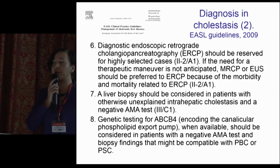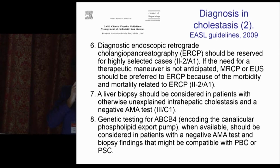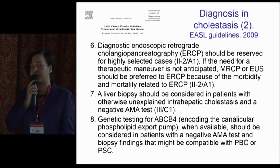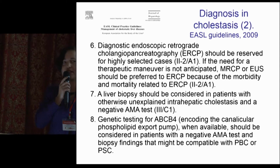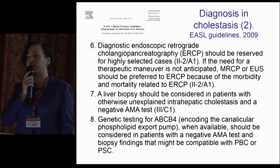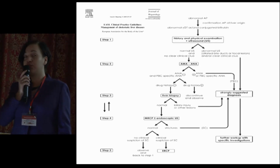Then talking about ERCP, again, we discussed this yesterday and are going to do it today, that we're trying to come to minimally invasive methods, and according to EASL guidelines, ERCP is considered a reserve method where we can't get the data through other techniques. Another routine procedure for therapists, an invasive procedure so to say, is liver biopsy. For cholestatic disorders, it has only the 7th place, not the first one. And the last item, which is what we are not doing, is genetic testing for canalicular disorders, which makes possible the diagnosis of congenital cholestasis.